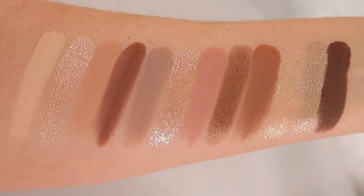Now, some people complain about fallout. For me, I'm not noticing fallout unless I'm using brushes, so for applying them, I use my fingers anyway, and it greatly cuts down on that fallout. Overall, this is a beautiful palette, definitely my favorite one, the absolute best from the line. It's gorgeous, you guys. I can't say enough good things about it. Close second are the blush and bronzer sticks.